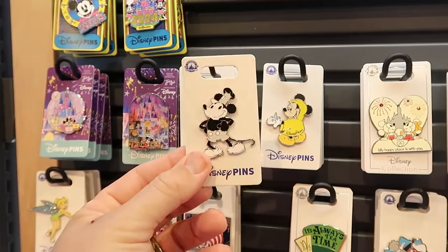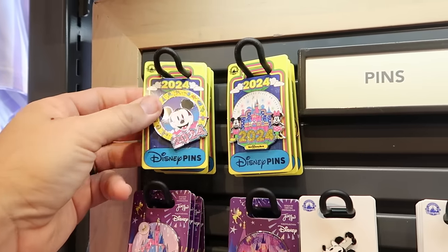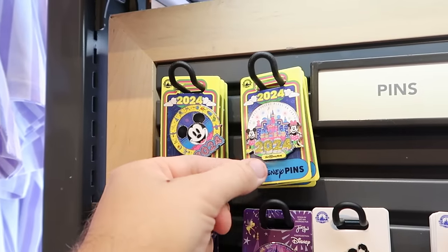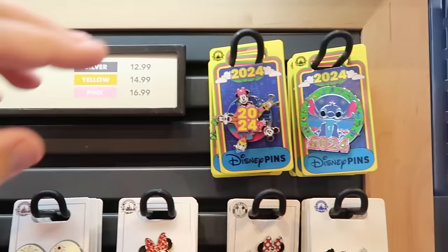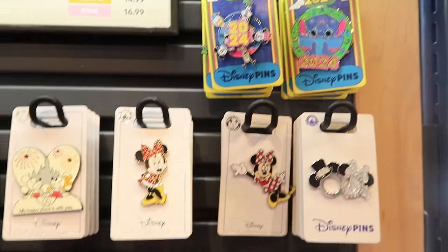Here is Mickey and Steamboat Willie, and they do have a bunch of different offerings with 2024. They have Mickey Mouse with that cool design. These are really sparkly. $14.99. They have the most magical place on earth with Mickey and Minnie. One of my favorites though is the spinner pin. That one is $15 with all of the main Disney characters.